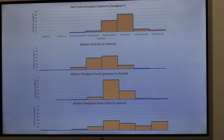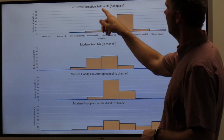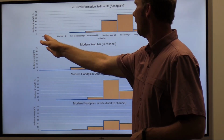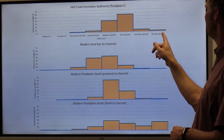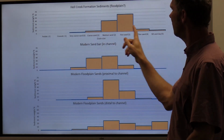So I know you don't want to look at this because this is too scientific. I'll try to explain this the best that I can. So the sediments that we took at our field site, again, the Hell Creek Formation, this is the grain size distribution. On this axis right here, this is really coarse, and then as you work this way, very fine grain sort of stuff. And so you can see what the distribution looks like.